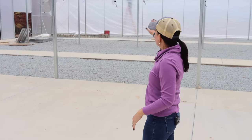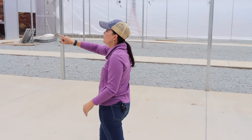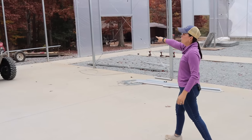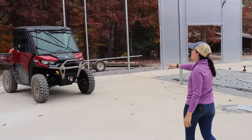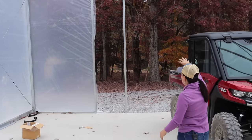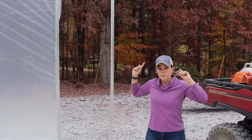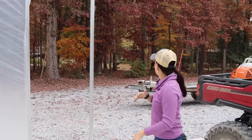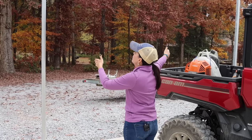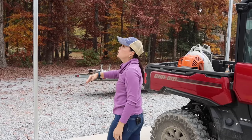So that is one massive curtain that goes there. And then we will have that also here on the front. So this will be a roll-up side right here. You can see that this is a nice big opening, because remember, we're going to bring the potty machine in here. So we have plenty of clearance to get that potty machine in here, and then it too will have a roll-up side right here.